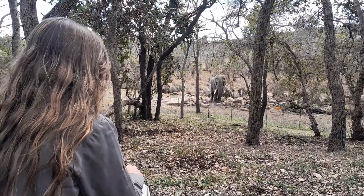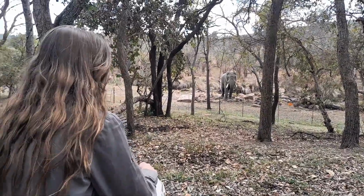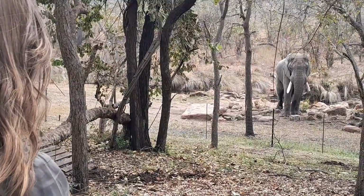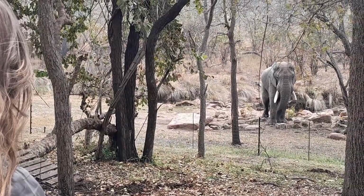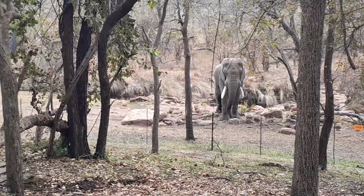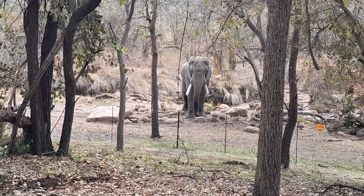This male is in musth, which is a natural period male elephants go through when their testosterone levels rise. You can't really see it from this far, but you can definitely smell it. It's a very distinct smell, and once you've smelled it once, you'll definitely be able to recognize it again. Although bulls in musth can be very unpredictable, he's very calm now.